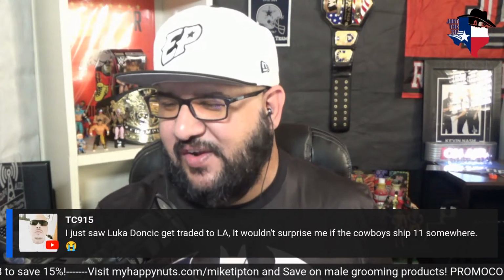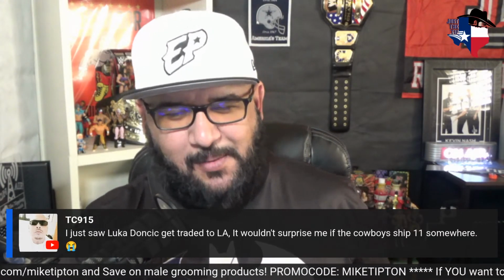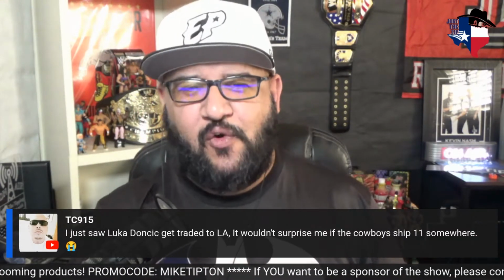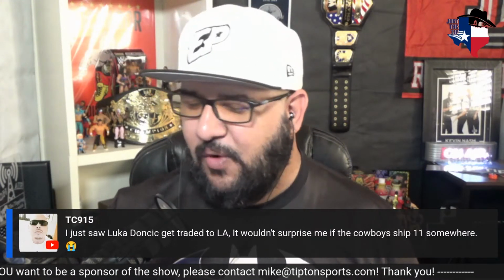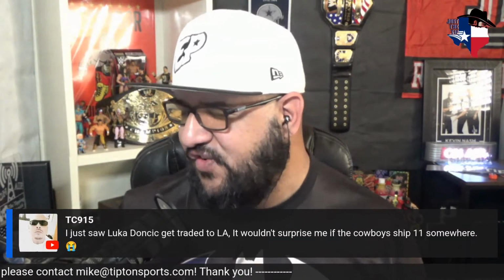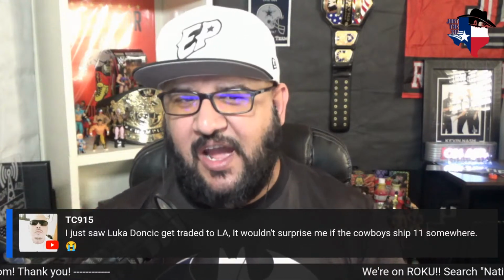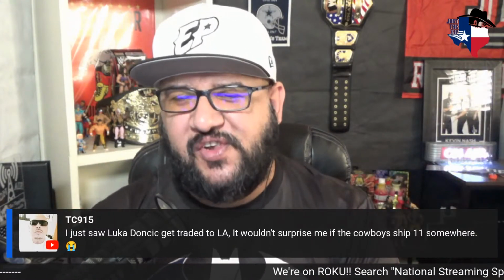I saw Luka Doncic get traded to LA. He's a Mavericks fan, y'all. It wouldn't surprise me if the Cowboys ship Micah Parsons somewhere. I wouldn't be surprised if the Dallas Cowboys wind up trading Micah Parsons to Philadelphia for a future 6th round pick and considerations of like $200.52. I can genuinely see the Dallas Cowboys doing something that stupid. Why? Because they're the Dallas Cowboys and they're constantly doing stupid stuff, constantly letting us down. I hate that I love this team.